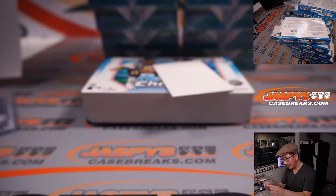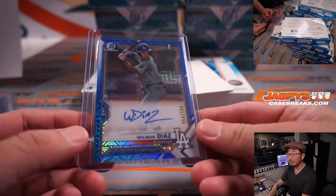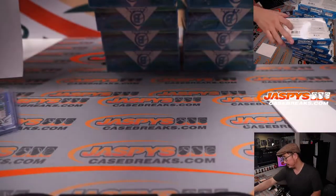I'll be honest with you, I'm not too familiar with this player here, but he's rated as number 7 prospect in the international class back in 2021. Last year, deemed top teenage prospect in his class by MLB.com. 5-tool talent, et cetera, et cetera. Good start. Next box.